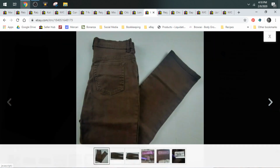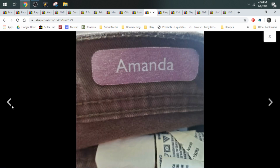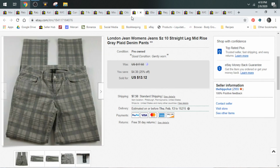Since these were brown, I consider that unique. I do really well with the colored denims that are like brown, blue, pink, red, that aren't your typical washes. So this pair was 99 cents at the Goodwill. It was a size 8, so the size wasn't that great, but they were brown and unique. They sold for $24.94 and shipped in a padded flat.